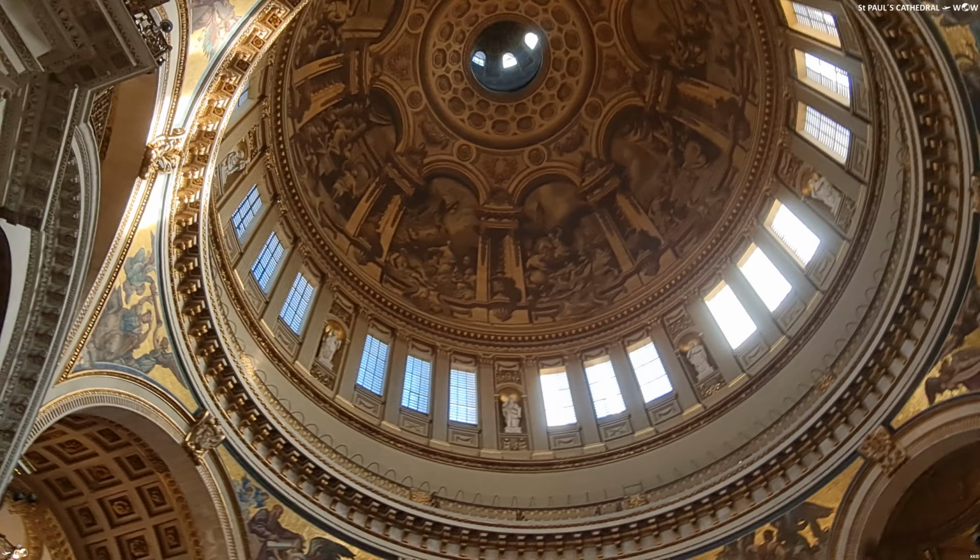This is inside the St. Paul's Cathedral in London. This is one of the biggest cathedrals in the whole world and a spectacular one, obviously. It was designed by Sir Christopher Wren and constructed over a period of 35 years. And Christopher Wren was behind many of London's spectacular buildings, about 40 plus buildings within London that we see today. And this is obviously one of them.